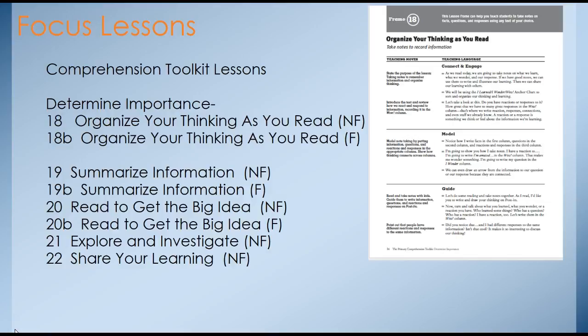This is the lesson guide, and I will attach the lesson guide in your Canvas so you'll see it. But what it's meant to do, you are to use this with any piece of nonfiction. And then you're going to see 18b says to use this with fiction. Use these same skills as you do fiction. Just rinse and repeat. Determining importance, organizing your thinking. And then summarize information, lesson 19, and then do it with fiction. And then lesson 20, read to get the big idea, nonfiction, use it with fiction.